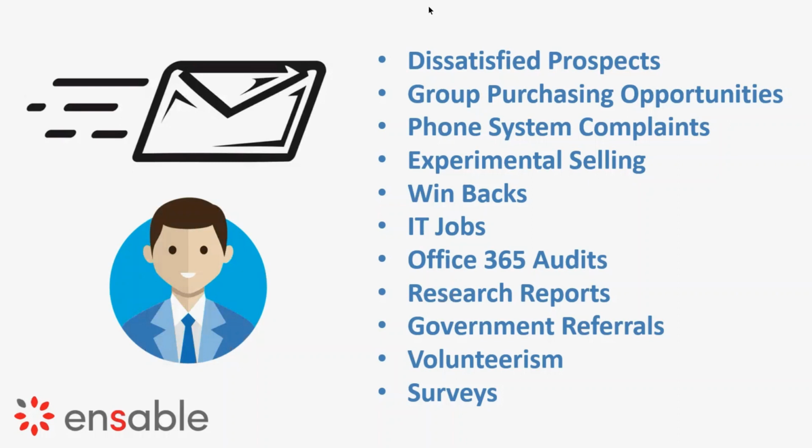Win-backs, the IT job strategy. I won't go into too many details, but that's also a really good strategy to work with to engage all kinds of companies. Office 365 audits, research reports, government referrals. It's one of my favorites for enterprise deals. Volunteerism and surveys. So again, we'll make sure that all the links to each of these calls and trainings are available in the follow-up.